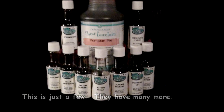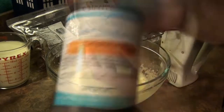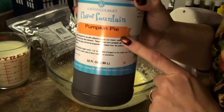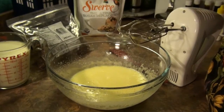You can see some of my favorites are this salted caramel. It's very yummy. And now this is one of my favorites. Unfortunately, it only comes in this enormous size, but it's pumpkin pie. So if you're looking for a good holiday ice cream, this is good. Just add a tablespoon of this to the sweet cream base, and you are so good to go.